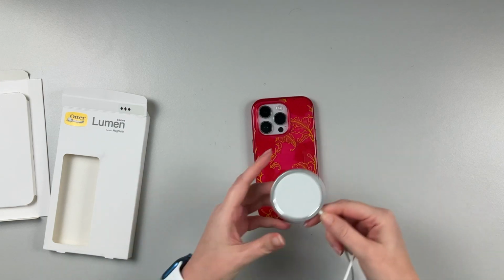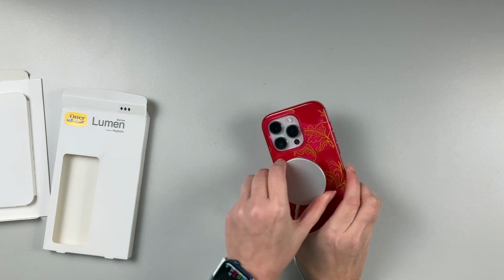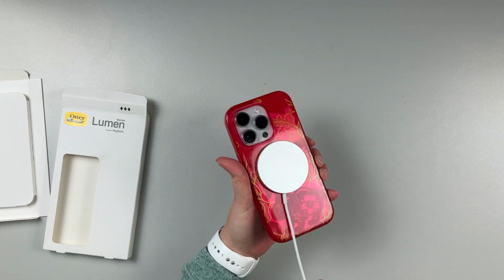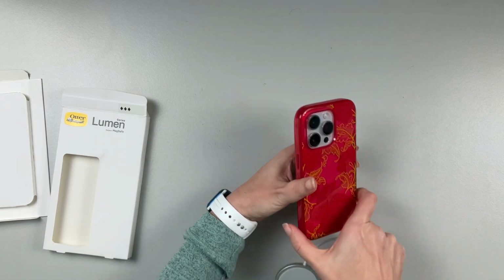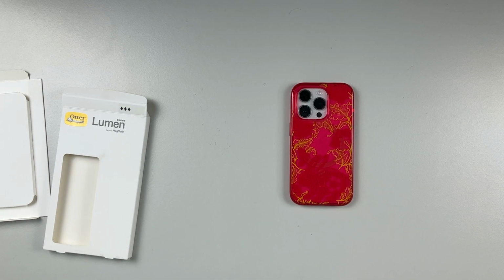Now I don't have the other end of my MagSafe charger plugged in, but I did just want to show you how it connects. So just like that, pretty seamless. Very basic, if I had to say. It's not gonna be like one of their super heavy duty cases, but it will get the job done. And if you're going for a new vibe in the new year like I was, you might wanna check it out. It's kind of different from what maybe a lot of other people have at the moment.